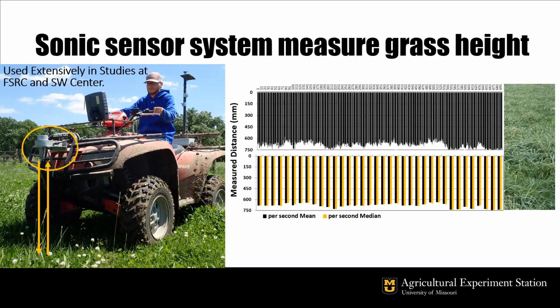Like I said, we've been doing this at the research centers for probably about 5 or 6 years. We're now working to convert this to a system that's available to farmers, where we have an app to collect the data from the sensor. I'm going to give a little example of that here, something that was put together by Ryan Locke to show you how this system works using the app.